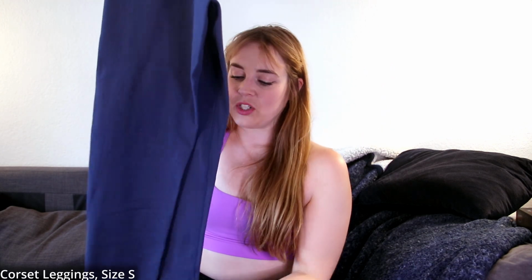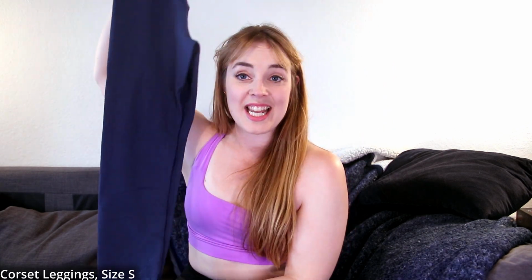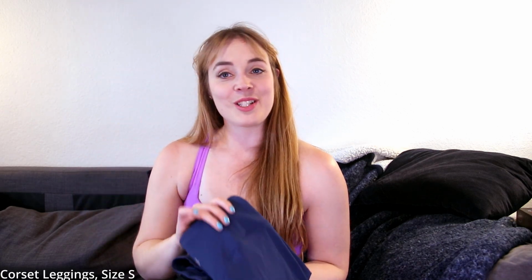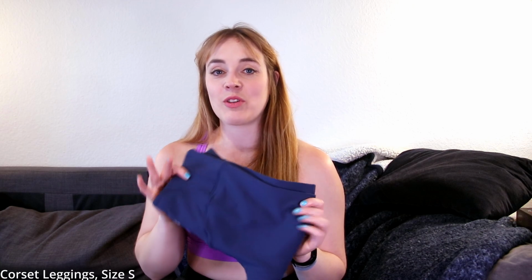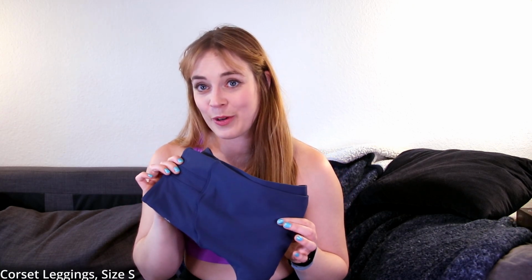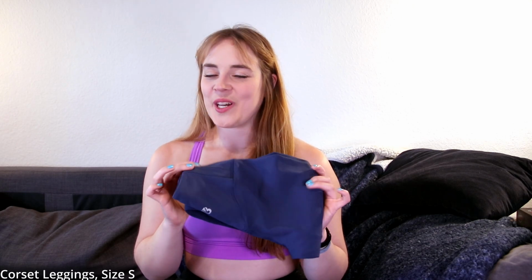I was torn. I was like, should I get these or should I just stick with my legacy leggings that I know and that I love? But I was like, let's try something new. Let's try something different. Especially, I was excited to try a legging in this new butter fabric, of course. So let's see these on. Onto the corset leggings.